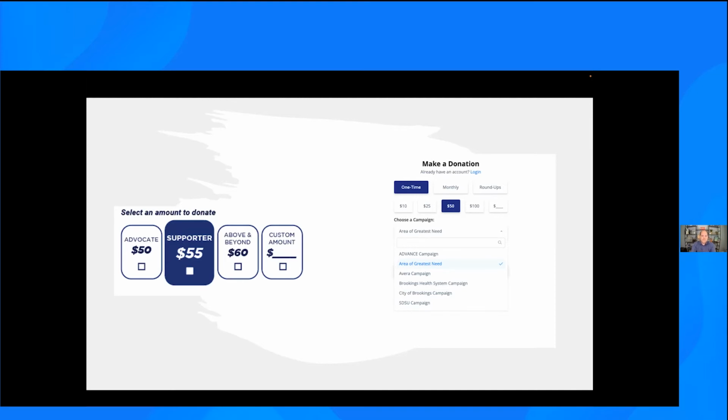So I say all of that to say that whether you can afford to buy donor data or simply look at your current database for all you have, there are so many ways that you can learn about your donors. And the number one way to do it is to ask them.